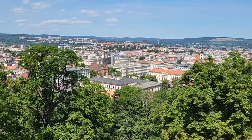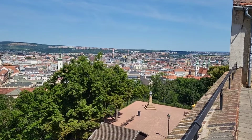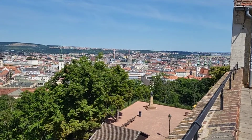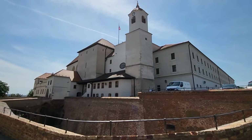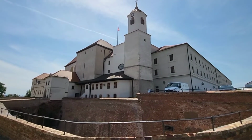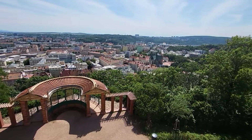And of course, high on the hill, overlooking all of this, is the castle. The city's protector for all this time.